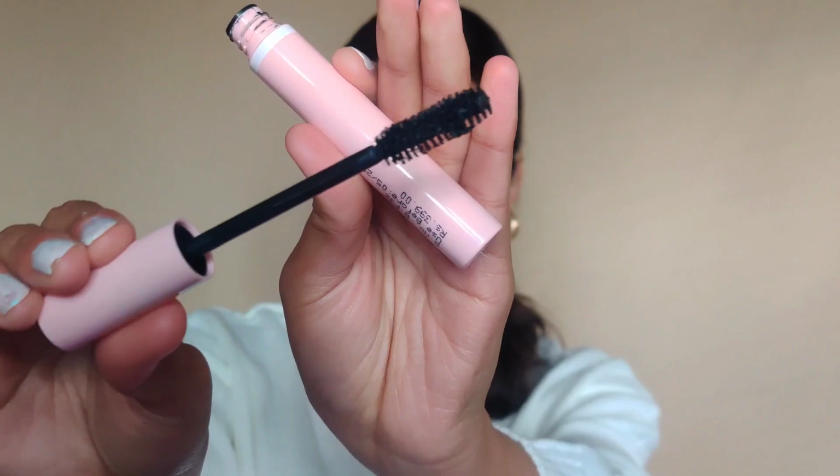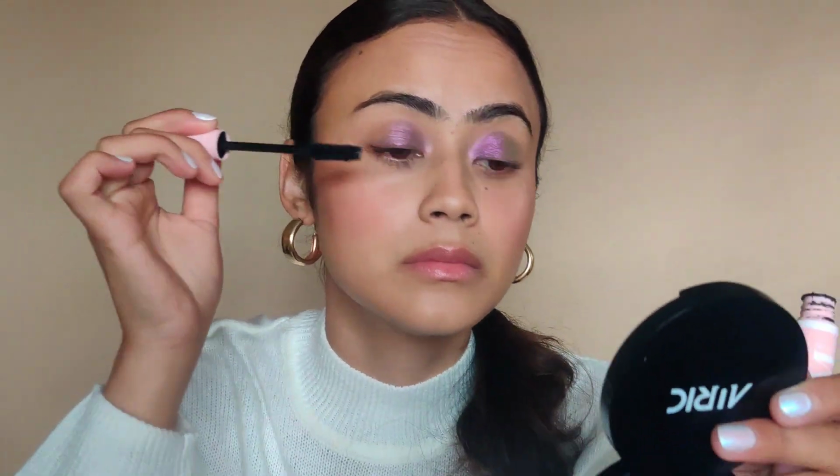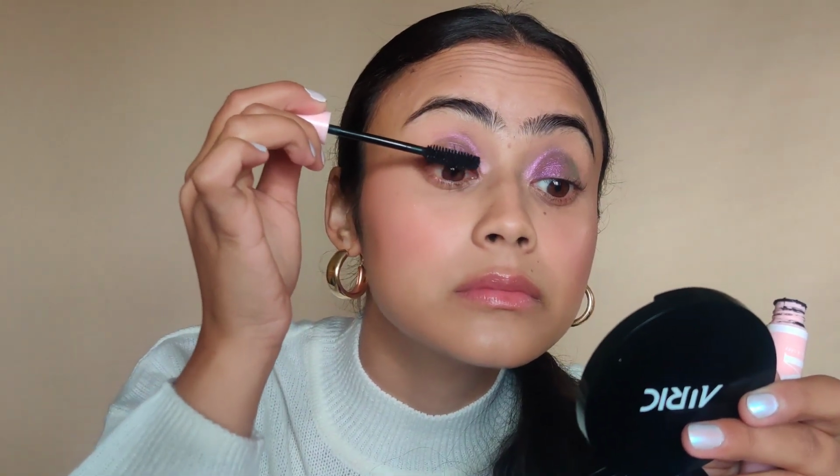This is not a bad mascara, definitely, for sure. I curled my lashes and I used this. I feel this gives me a lot of volume. It's not very lengthening, it gives me more volume than length. It does not hold the curl of my lashes.